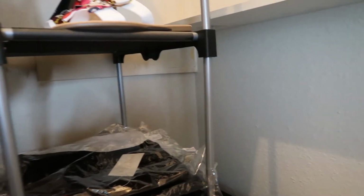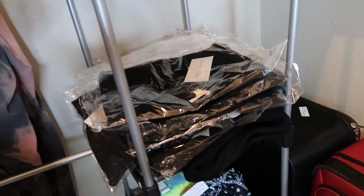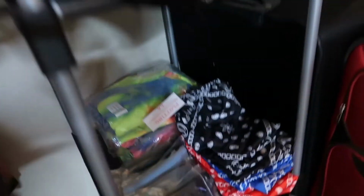And then on this second row right here, like I told you earlier, it's a two-piece, but you buy it separately. It's the shirt and the bottoms that go with it. And this is the black and white two-piece set that are sold separately. And then we go to the third shelf.